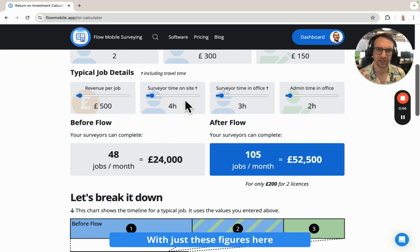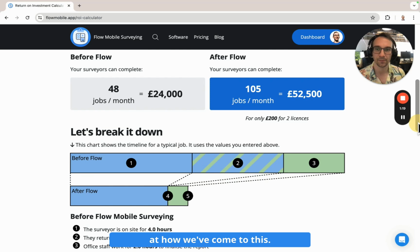So with just these figures here, we can see that you could complete up to 48 jobs per month for those 2 surveyors, so in total. With Flow Mobile Surveying, you could theoretically complete 105 jobs at much greater margins. So let's have a look at how we've come to this.